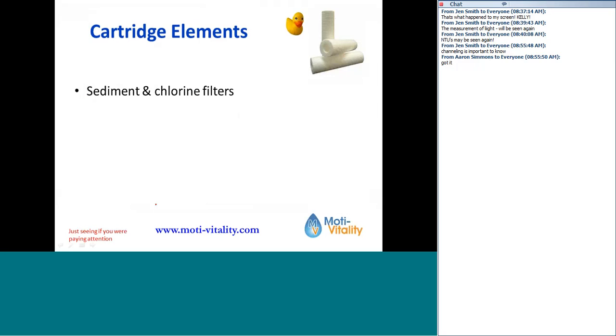Cartridge elements, the sediment and chlorine. That chart, by the way, is in the book. I always carried that with me into the home, just in case you needed to explain that to the customer too. But you can get that chart in the book. There are also different versions of it all over the internet. So, cartridge elements.